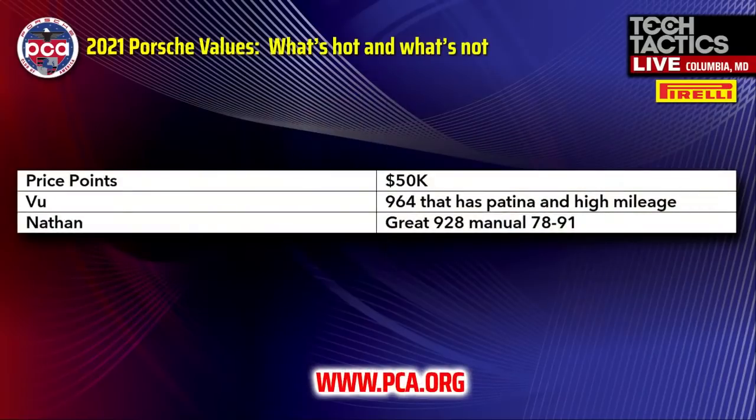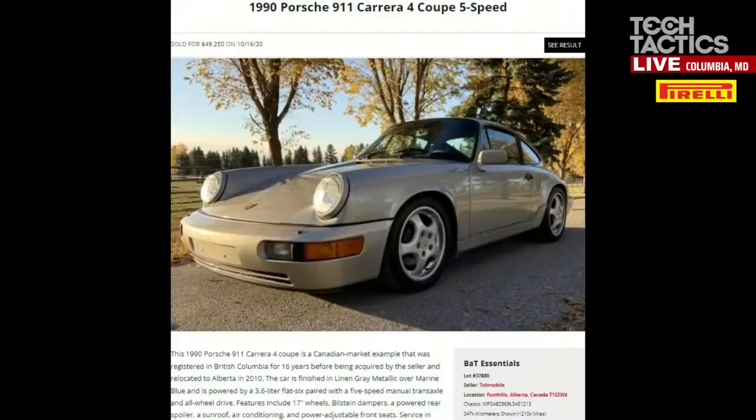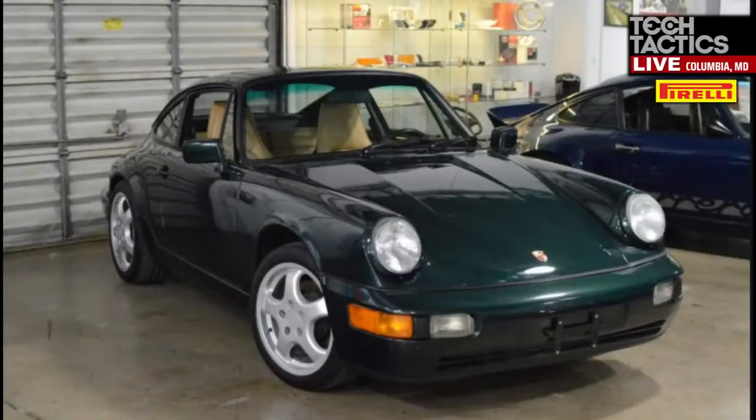So let's go to our $50,000 pick. Last time we talked about nine. You pulled up the one that I did pick. Again, I'm going to throw the mileage and patina clause in there, but chasing after a 964 in the 50K range, I think you can find one that's running. I think you can find one that has patina and a little bit higher mileage that you're willing to get your elbows a little greasy with. So that's mine, and it looked like you picked a 928, a nice transaxle.